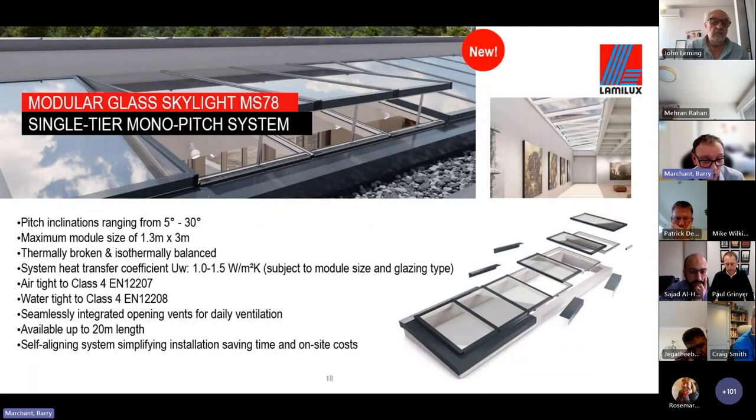I even managed to put some sections together at a show in about 5 minutes, having never seen it before. I was very surprised. The MS78 achieves U values somewhere between 1 and 1.5, subject to the glazing options that someone went for. Again, air tightness to class 4, EN 12207, and watertight class 4 to BS EN 12208. As I said, it's a mono pitch roof light with inclination angles of the substructure from 5 to 30 degrees currently, but we're hoping to be able to increase on that shortly.